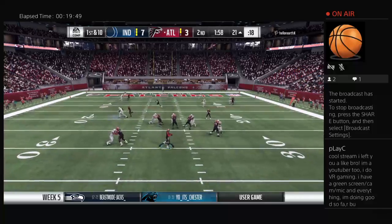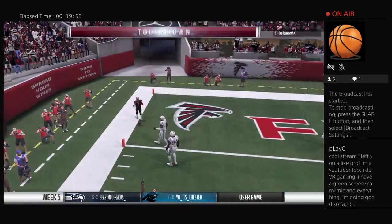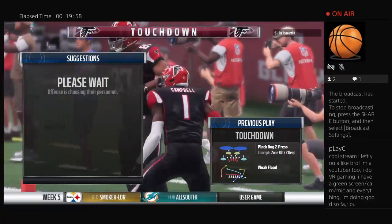On first down, he'll drop to throw. That is caught inside the 5. And he is into the end zone for a Falcon touchdown.